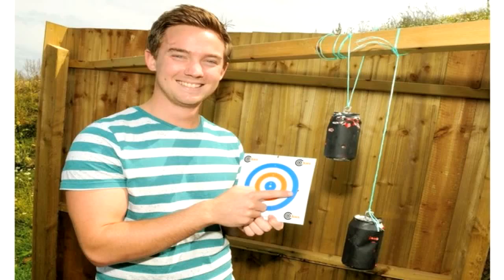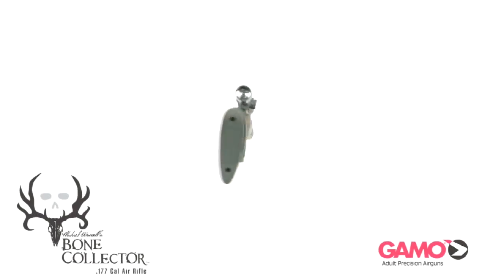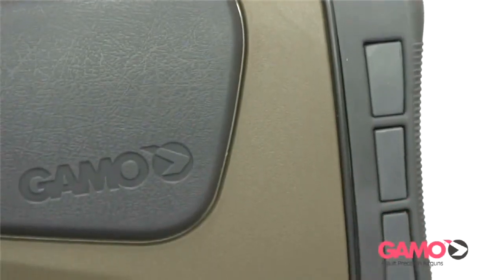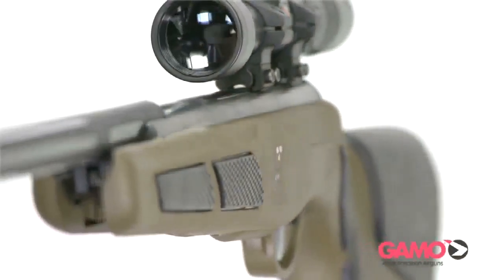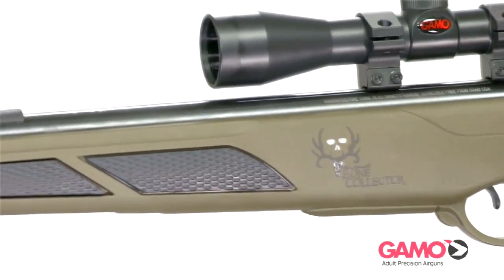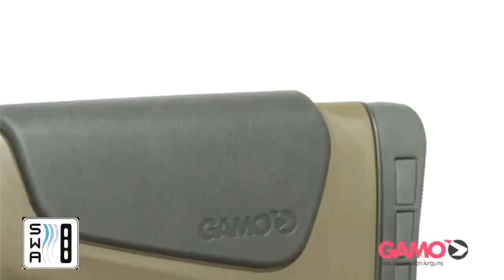Go to theultimatehigh.com. Spanish airgun manufacturer Gamo has joined forces with American TV series The Bone Collectors to produce a new air rifle for the States. It's a .177, 1300 feet per second model priced at under $300. It includes scope and mounts. Also look out for the forthcoming BSA Marchington. Only joking.